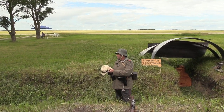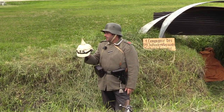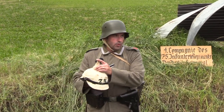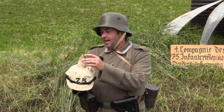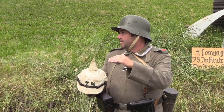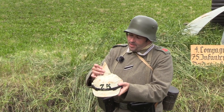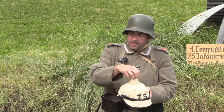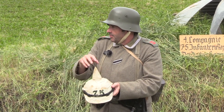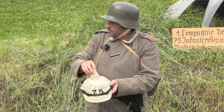This is what the Germans wore at the start of the First World War. They're useless, they're boiled leather, and they have absolutely no protection at all. The spike is strictly ornamental, and it just represented the infantry. The idea behind it was just the spears of the old Roman legions when they would march. That was the idea, to look like the Roman legions going past. Infantry had a spike, artillery had a little cannonball on top to show they were the artillery. And also for safety reasons, because if you had a bunch of guys working around a cannon, you don't want them bumping into each other with a spike.